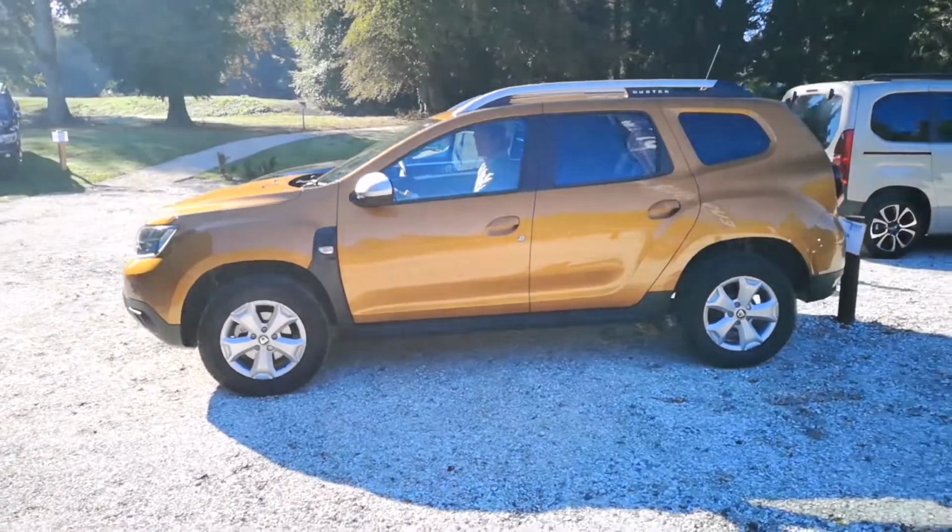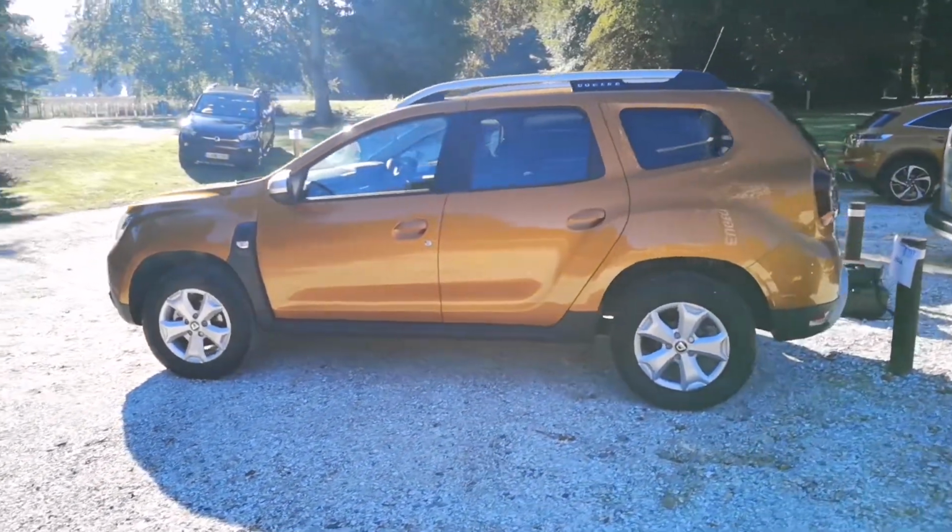It's very easy for car enthusiasts to be like, Dacia, or whatever, small little crossovers. They're rubbish, they're boring. Why would you buy one? But there's a reason they're selling so many of these things, so we thought we'd better have a look.